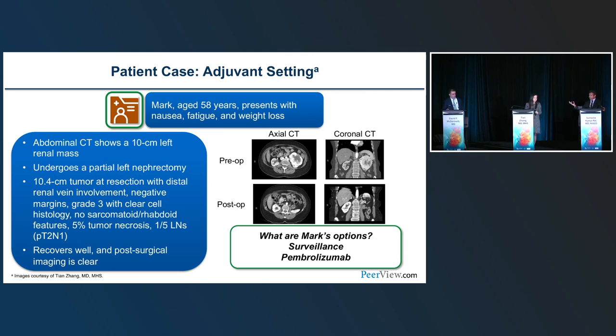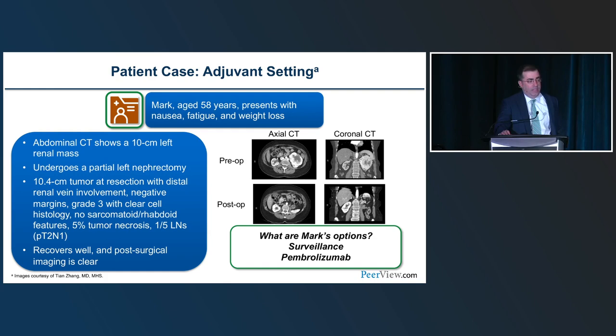So, David knows this. I like to throw in some zingers here, totally unplanned, okay? So David, what if this patient actually had a pure papillary tumor? No sarcomatoid features, no clear cell features. Would you offer this patient adjuvant therapy then? Well, it's a data-free zone, so I can pretty much say whatever I want to say at this point. Sure. So the short answer is we don't know.